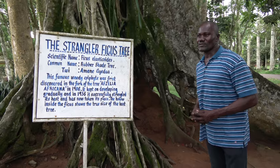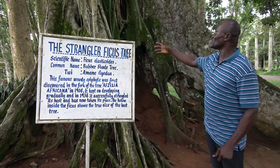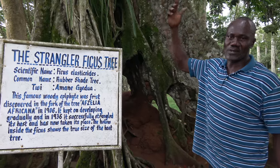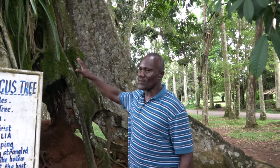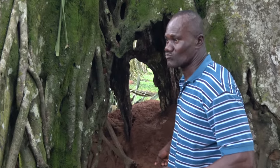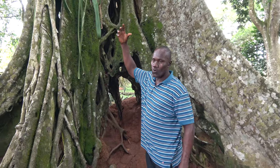Okay. The one that I taught you over there, the one that you saw, is the same thing. Now, this is a Ficus tree that entangles the mother tree, curls up, and then takes over. Now, the Ficus have taken over. And what happened is that, after taking over, he opens up. And when he opens up, you could see something like an ant hill. After eating everything, inside becomes hollow.